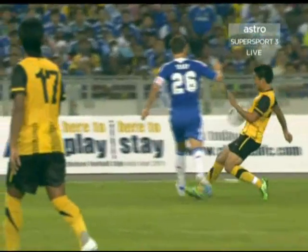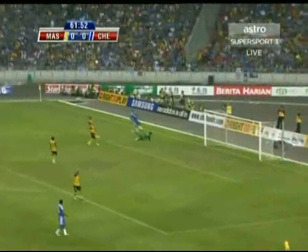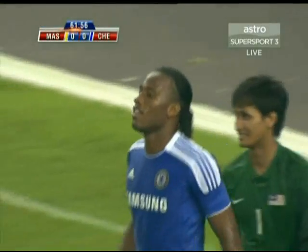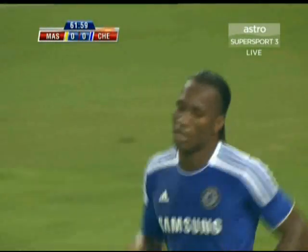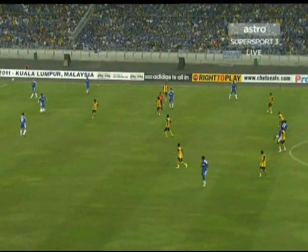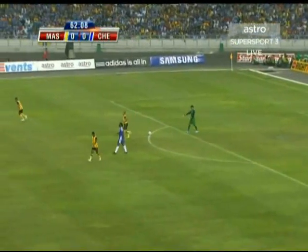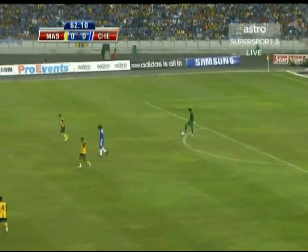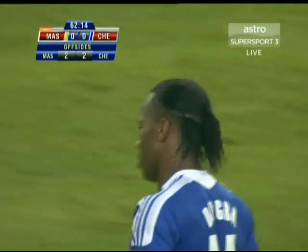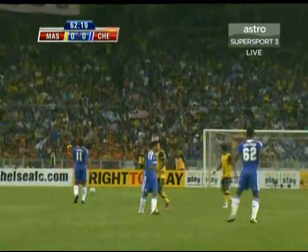Yeah, just looking at Anelka, a goal scorer. He has scored 202 goals. That's off. Drogba, flag up. Oh, and it's a wrong call. He's onside. Slow motion showed that. Just to go back to Anelka, 202 goals in his career. Guy knows the way to the back of the net, doesn't he?